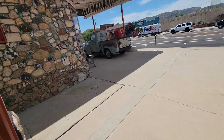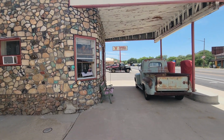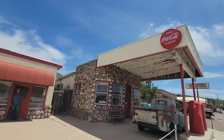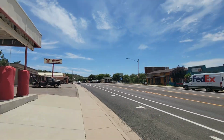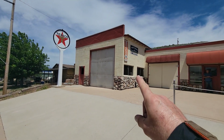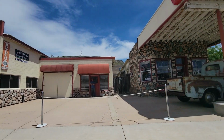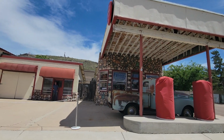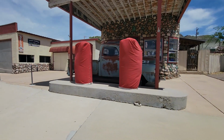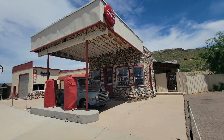So this is the outside of the station as you see it from the street. Once again, I'm still in Yarnell. Prescott is that way. It's about 30 miles. So there's the part I was in. I did a lot of film. That's where he has a lot of the reconstruction stuff. That's where that car was at. There's another part of the garage. This is where the service station would have been. It looks like the Texaco logos have come off. The pumps are covered. And then you got a Coca-Cola sign on this side.